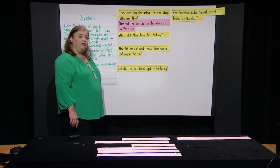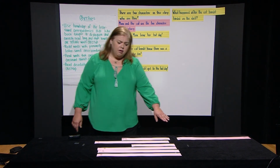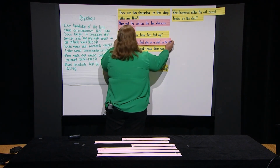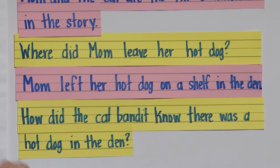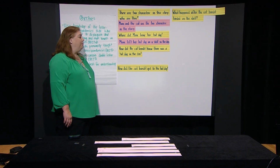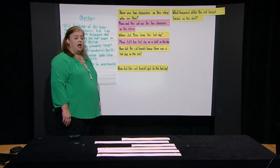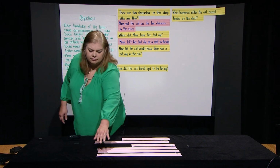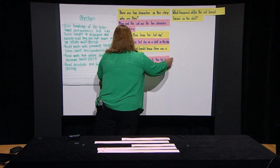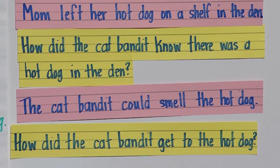Let's try the next one together. Where did Mom leave her hot dog? Do you remember? That's right. Mom left her hot dog on a shelf in the den. Great job. You try this next one on your own. How did the cat bandit know there was a hot dog in the den? Do you remember this one? Let's see. Great job. The cat bandit could smell the hot dog. So that's how he knew it was there, right?